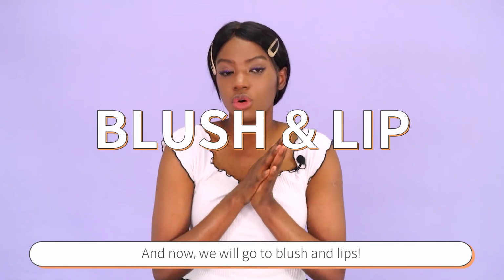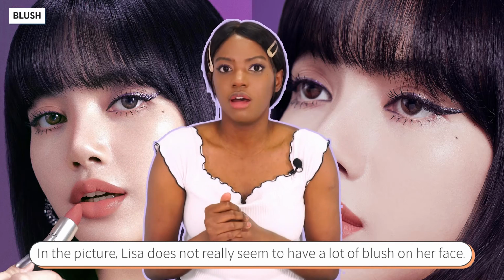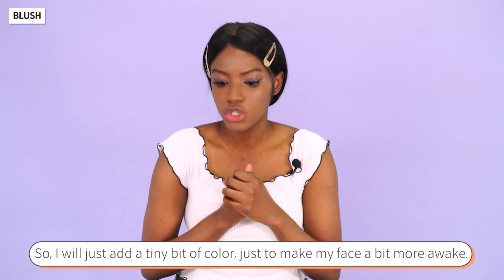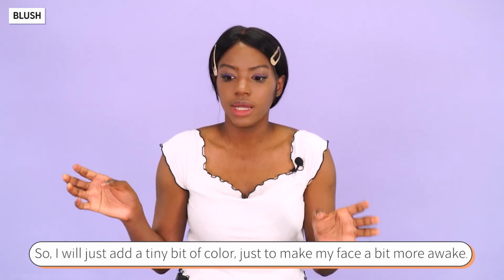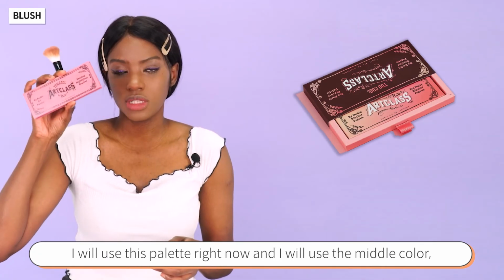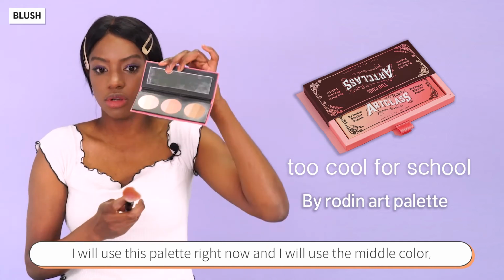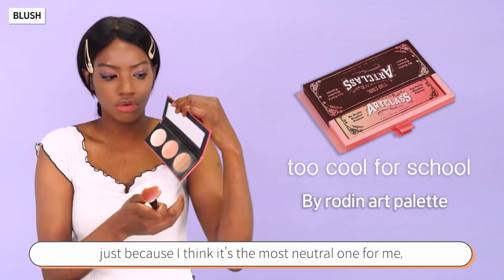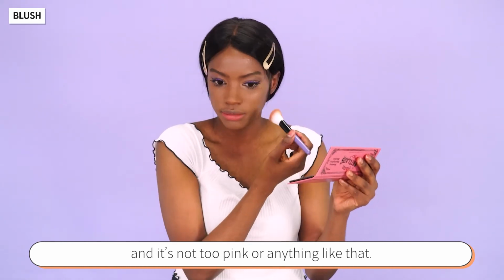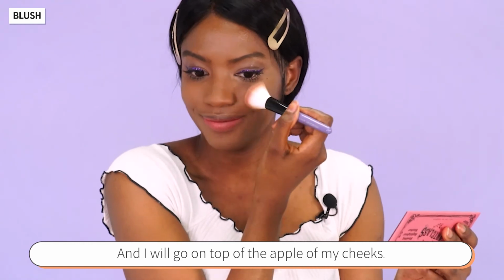And now we're gonna go to the blush and lips. In the picture, Lisa doesn't really seem to have a lot of blush on her face. There's no pink, not a lot of things. So I'm just gonna add a really tiny bit of color just to make my face a little bit more awake. I'm gonna use this palette and the middle color, because I think it's the most neutral one for me and it's not too pink. And I'm gonna go on top of the apple of my cheeks.